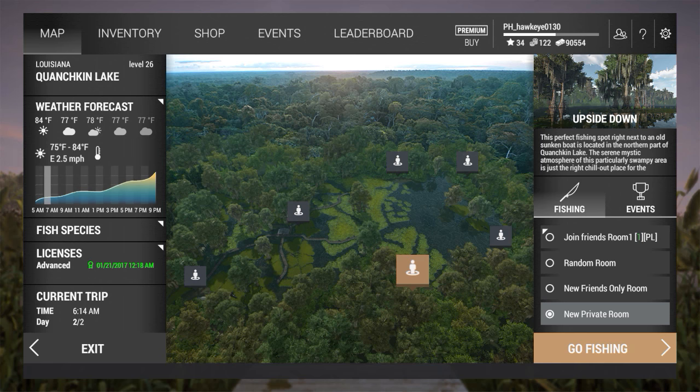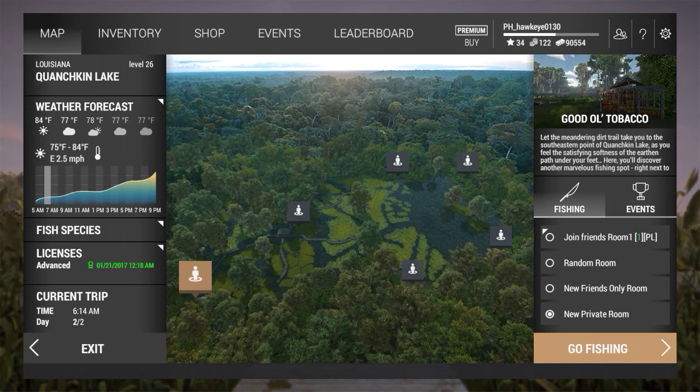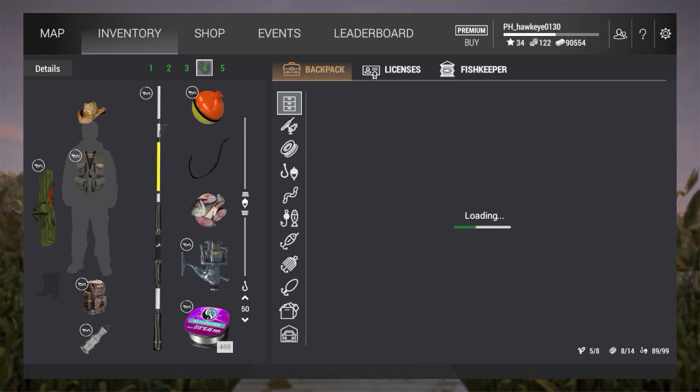So I think what we'll do is we'll test out one of these first pegs here. Good old tobacco sounds like a good place, and we'll see what happens here. We'll just mess around a little bit. If we don't get through in this first episode, we'll continue on to the next episode. Like I said, this is a first look at the map. So let me show you my inventory here, what I'm going to be fishing with.